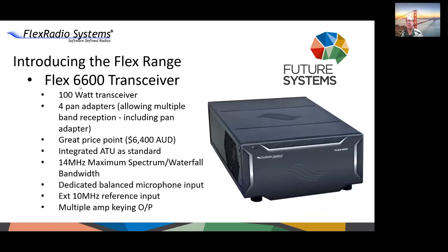Flex 6600 transceiver. This is the one we sell the most of. 4 panadapters, as in 4 receivers. Around 6,500 to 7,000. Can't remember exactly how much. Has an ATU standard. 14 megahertz maximum spectrum, double the sampling rate of the 6400, so it makes for better performance, and has an external 10 megahertz reference input for more accurate time base, and multiple amplifier keying outputs.